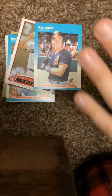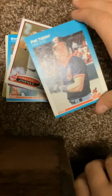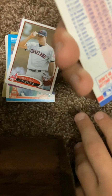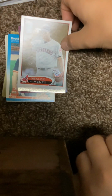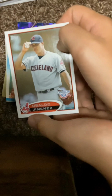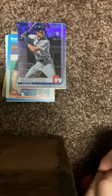So these are some older ones that I probably don't know everything about, so I might just have to say the name. Pat Tabler, this is a Fleer card. Here's this. 87. Diablo Jimenez. I actually don't know how to say that. This is an opening day card, though. Oscar Mercado. So he's in AAA still, right? Yeah. But this is an Indians card.